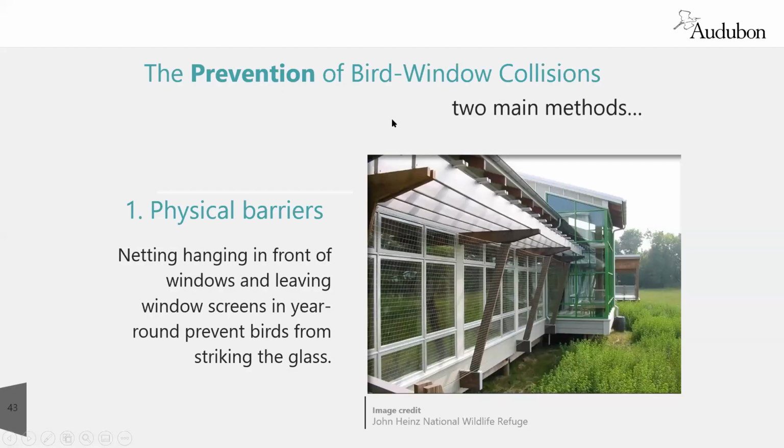Birds simply don't understand, recognize, or see glass. But there's two ways we can protect them. One is to put up a safe physical barrier in front of the glass, such as seen here. So there's netting that's hanging in front of the glass. So if the birds would hit it, they would bounce off and not actually hit the glass.